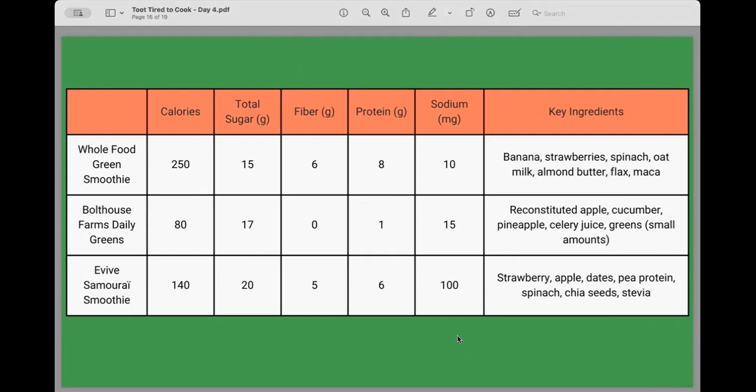Our Aviv Samurai smoothie that we made is 140 calories, has 20 grams of sugar, 5 grams of fiber, 6 grams of protein, and this one really shocked me. It has 100 milligrams of sodium. So that is a lot. And it has strawberry, apple, dates, pea protein, spinach, chia seeds, and stevia in it.